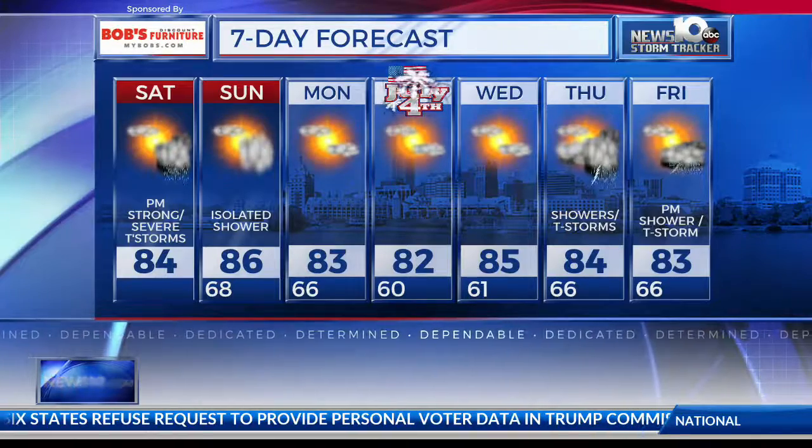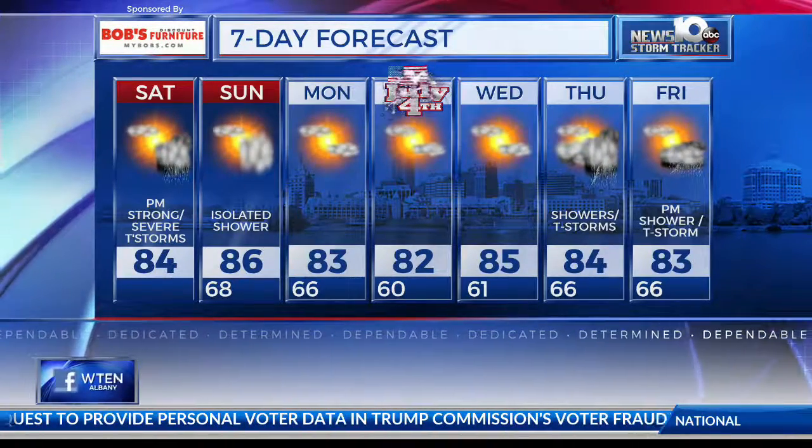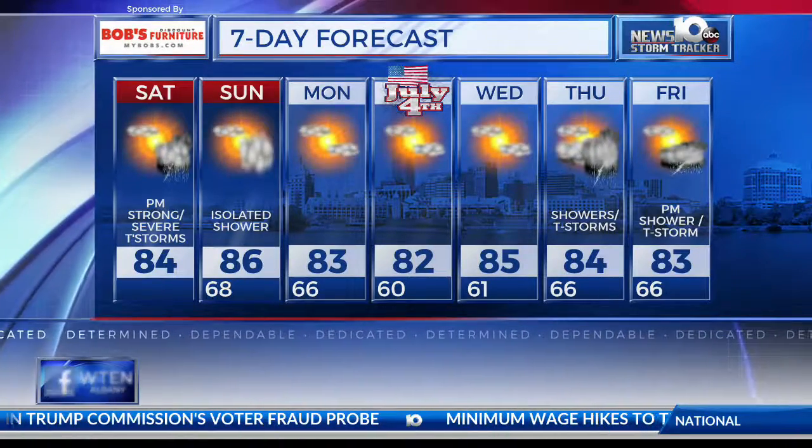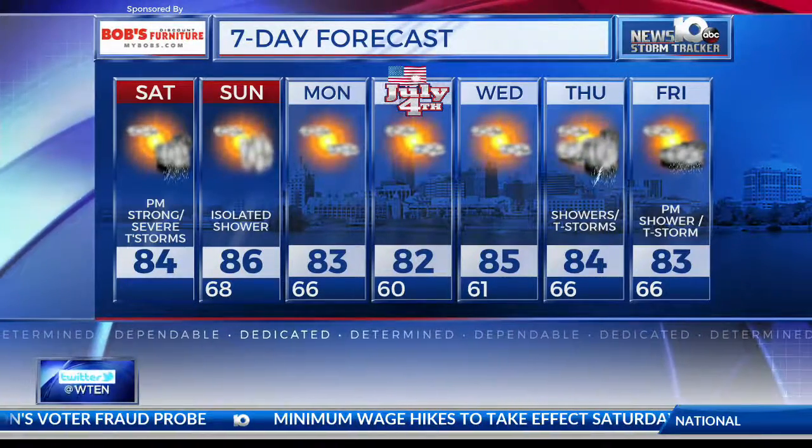So the whole weekend is not ruined, but unfortunately, if you had plans outside today, you need to be very careful. And I do think if there were fireworks planned for later tonight, there's a good chance they'll be delayed or canceled outright. But look at that. The 4th of July looks terrific.